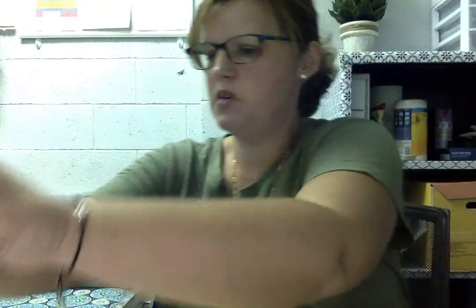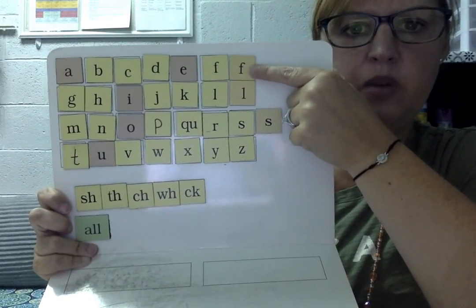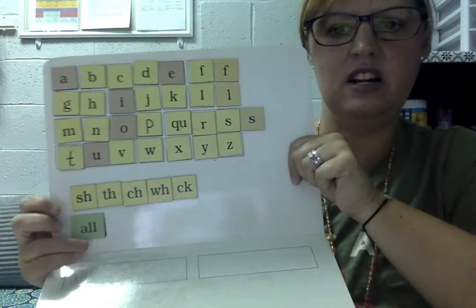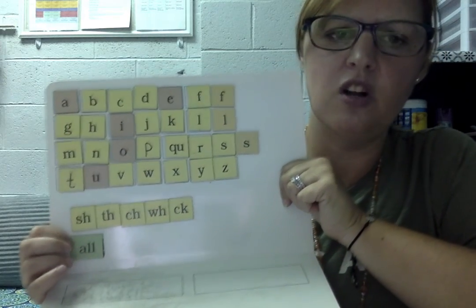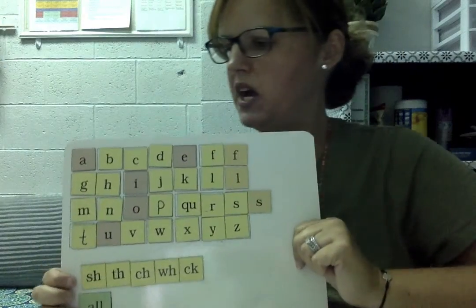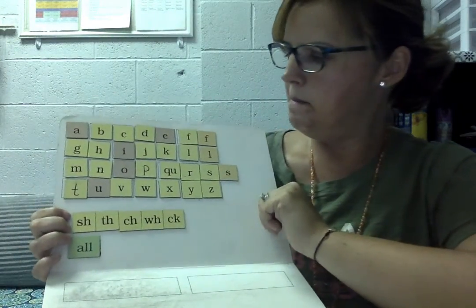So let's go ahead and practice some of those. If you notice on my letter board, I have added another F bonus letter, another L bonus letter, another S bonus letter. I've also added a glued sound that we're going to talk about. Sometimes these are called glued sounds or welded sounds. I just call it a glued sound, okay? All right, so we're going to start with our first word, miss.